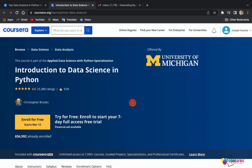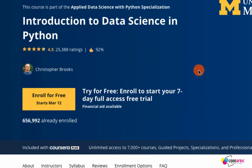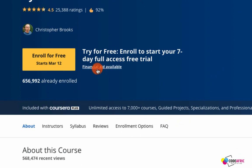So what we are going to do in order for us to get the certificate is to apply for the financial aid available. The availability of the financial aid is where we are going to get the advantage to get the certificates. So here, when you scroll down and come here, you can see financial aid available. So let's click on that one.